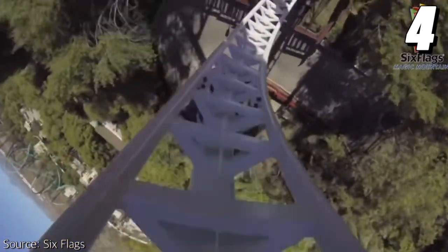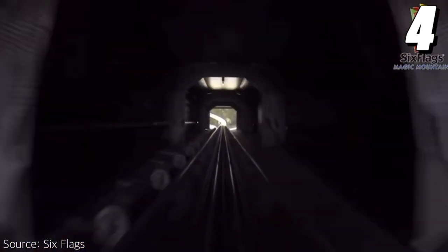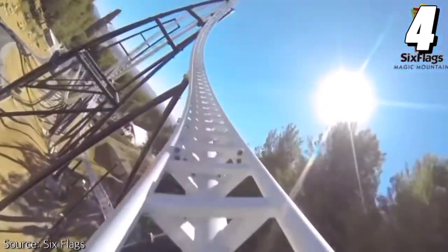I know this coaster gets a lot of hate. I don't really understand it. I just think it's a super pleasant roller coaster that's always fun to get on whenever you visit Magic Mountain.